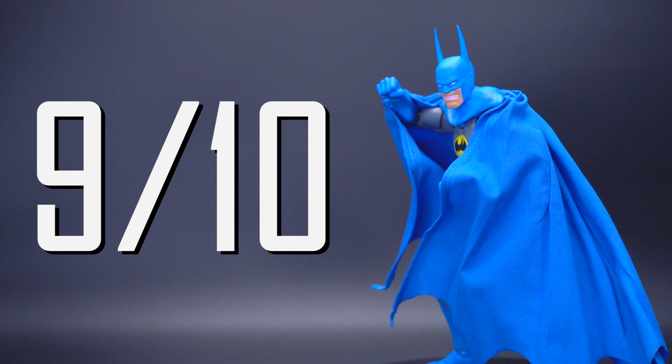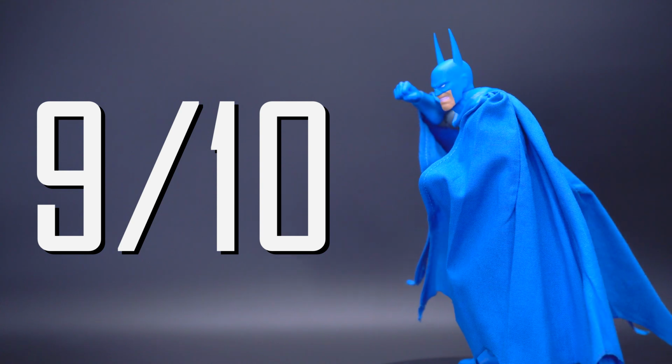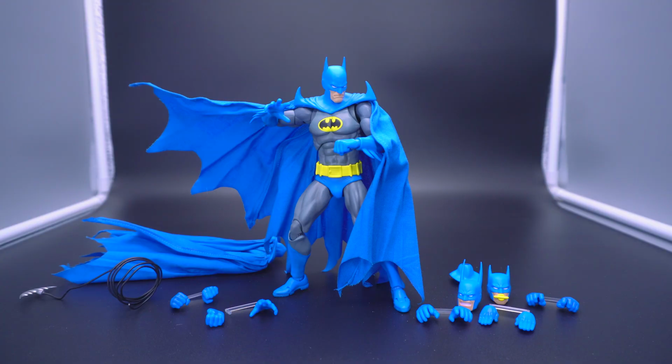out of 10. Guys, if you can come across this guy for a really good deal, like I said, probably keep it at either 100 or less, then definitely pick him up. If it's a little bit over 100, then you really do need to kind of ask yourself how much of a high regard do you hold the Knightfall storyline? Is this your definitive Batman? Do you consider this to be more definitive than, say, Batman Hush or animated series Batman or any of the movie interpretations? And then that kind of answers your question.